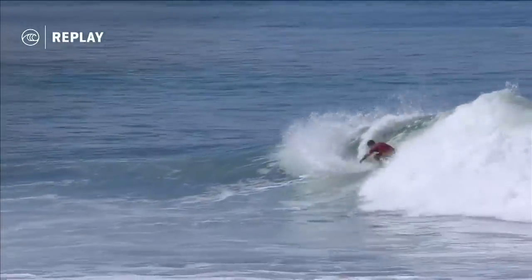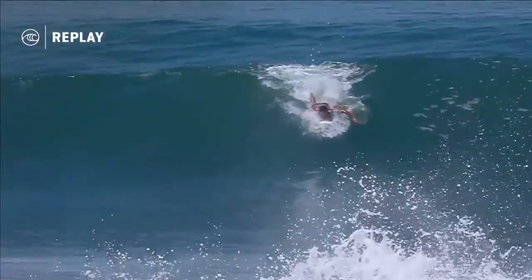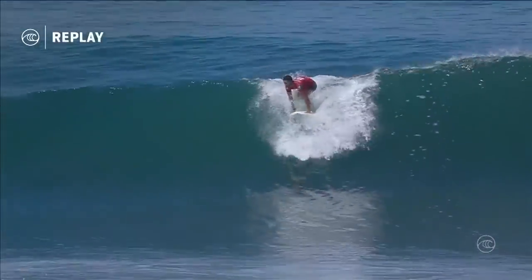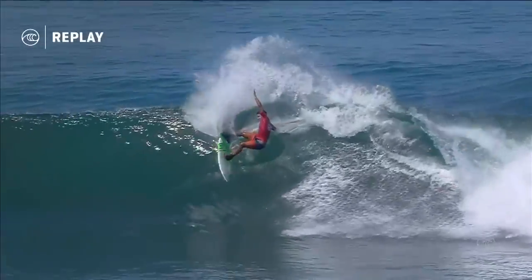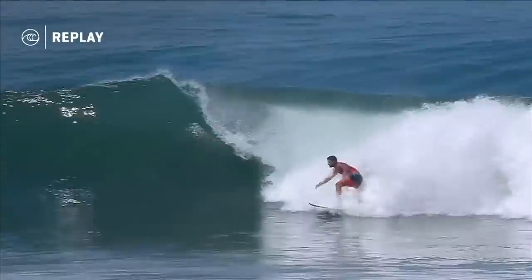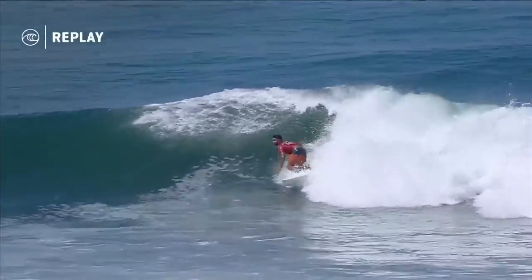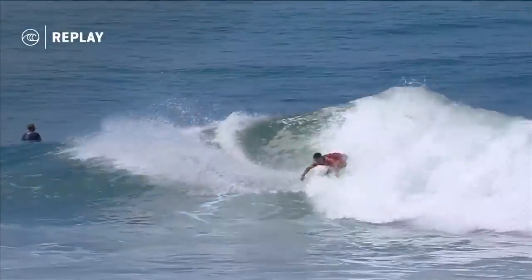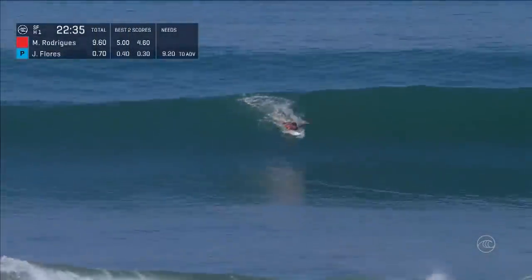So Rodrigues finding the rhythm on this wave. It wasn't a very long one, so he had to really pick the turns in the right parts of the wave. He did exactly that. His first maneuver, nice and clean, just a beautiful layback, extending that back leg, throwing a lot of spray up the back of the wave. Took a little bit of downtime there, a little bit of time to get around that section, but then connected nicely. So Rodrigues making sure he gets two good scores on the board, which he's doing right now. Having a look on his way back out.